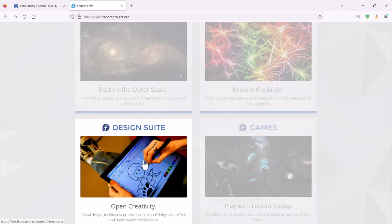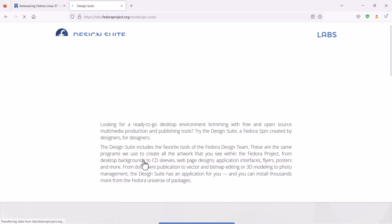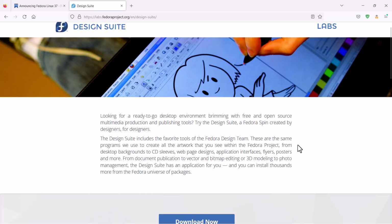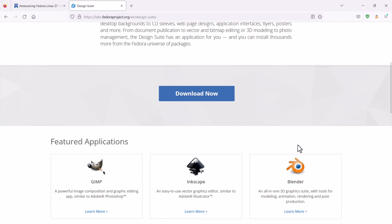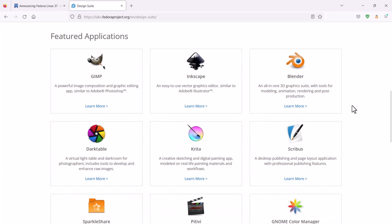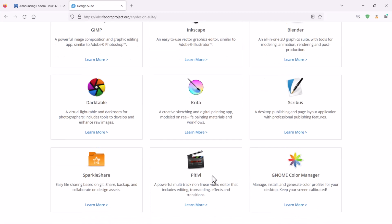Now this is the design suite. So if you are creative people, this is for you. And this is probably with the KDE desktop, I believe. You can download it, and here you get some graphics tools: GIMP, Inkscape, Blender. This is a massive tool for 3D animation making. The Darktable, Krita, Scribus, and PiTiVi. This is a video editor. So all these things you are getting.